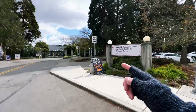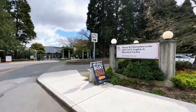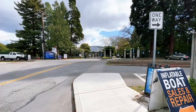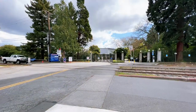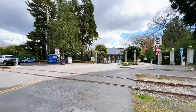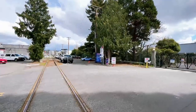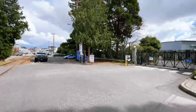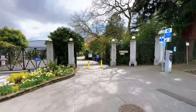Here towards the botanical. Is this open? We'll see. Joe says, what food is Seattle known for? You know, that's a good question. Seattle is most known for seafood. The Seattle dog is also very famous.